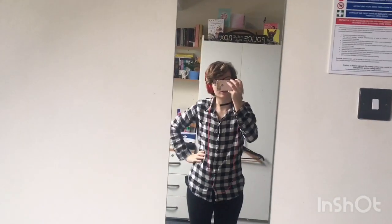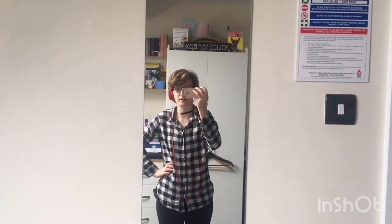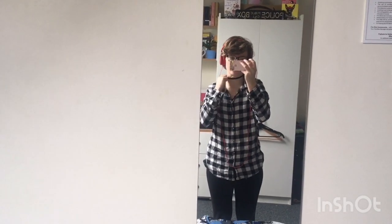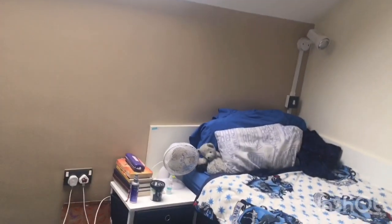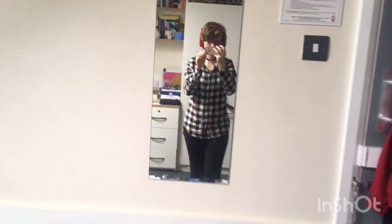Very excited to move into a house next year instead of being in university halls. This is the second year that I've been in university halls, but this time with returning students instead of freshers. And I do really love this room. It's been a fantastic room to stay in. Really quiet, plenty of light, and a fantastic place to do some reading in. And I'm really sad to let it go.